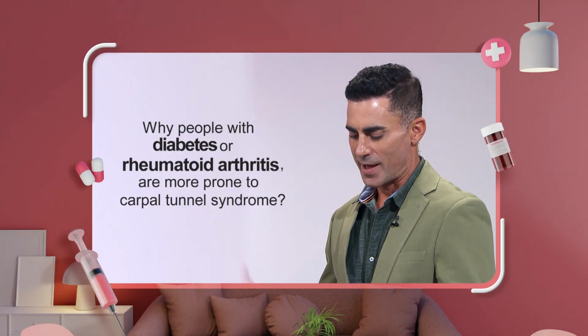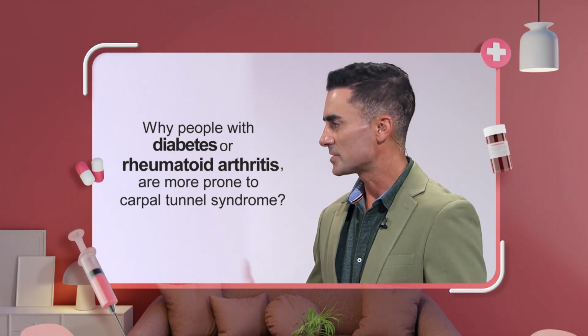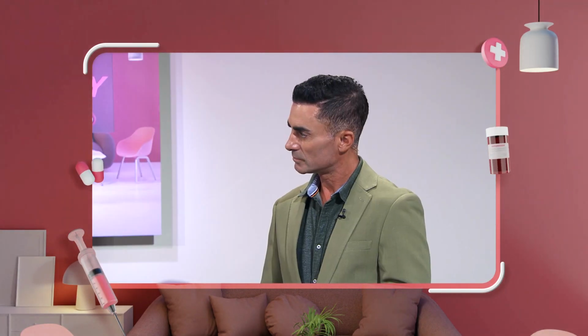Why are people with certain health conditions like diabetes or rheumatoid arthritis more prone to CTS? Basically, in patients with diabetes and rheumatoid arthritis, there's inflammation that occurs. And with inflammation, there's swelling around the tendons. It presses on the nerve, and then the carpal tunnel sort of sets in.